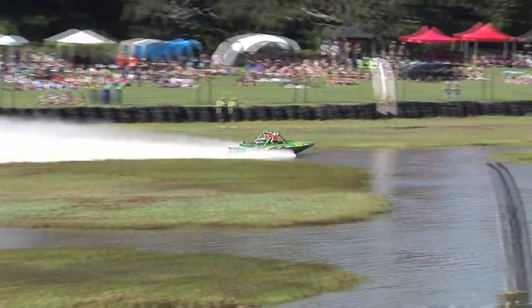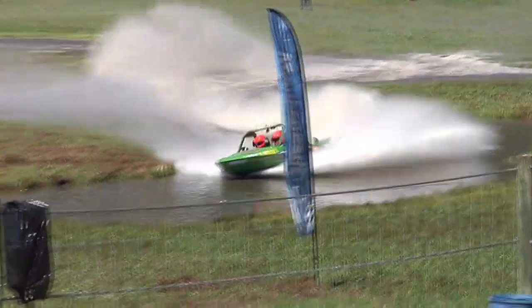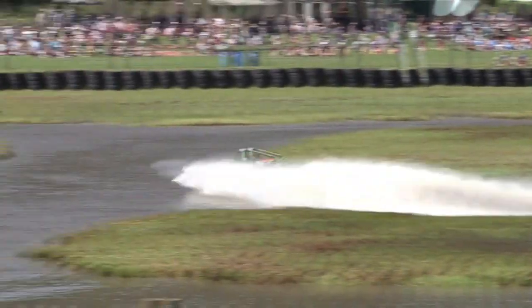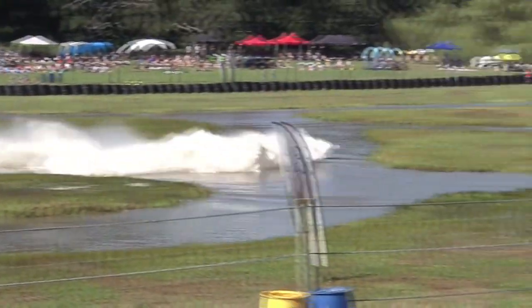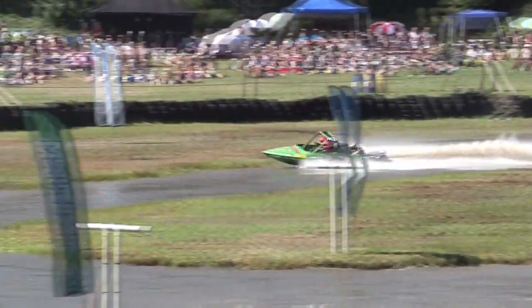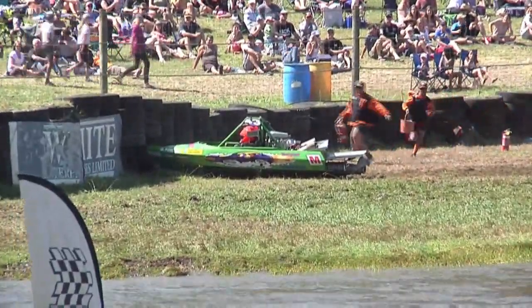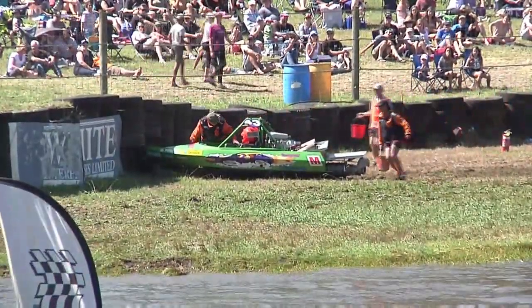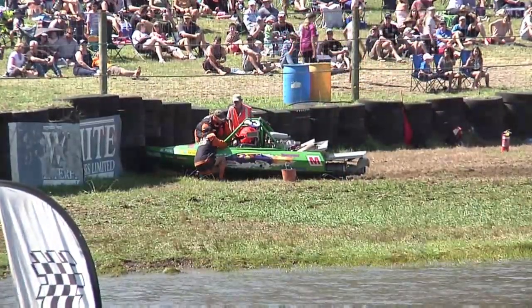Well, here's what begs the question. Will Richard Murray try to drive through the problem that has been occurring time and time again? Will he try and squeeze the throttle for that problem? He's backing up. That's the smack into the wall. Oh, that's a hard hit, ladies and gentlemen. And that is not the way that you want to do that.